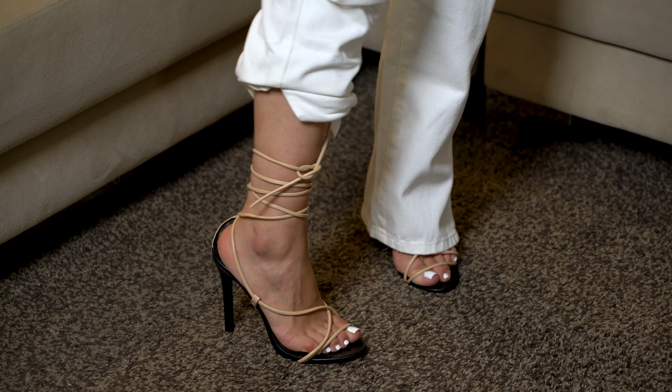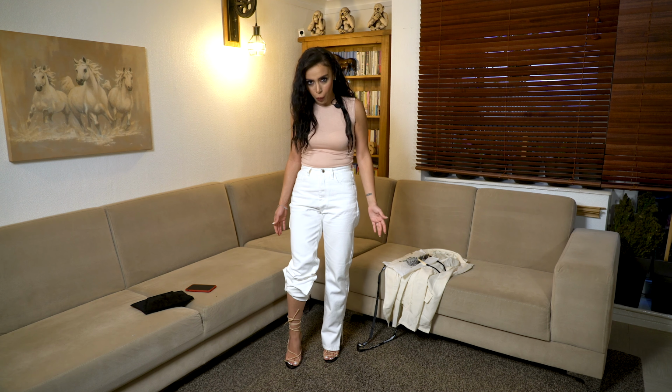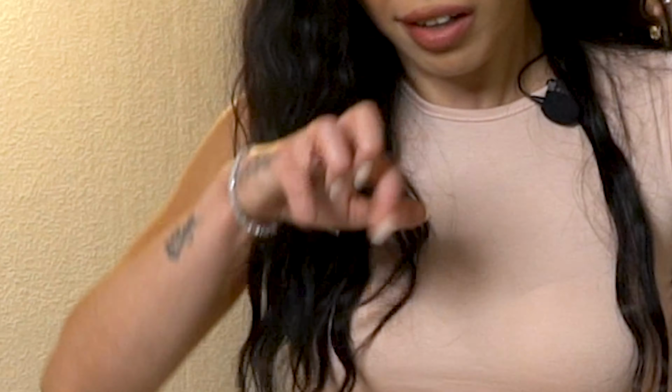I'm usually a size 4 and I ordered this in size 5. And okay, my feet are quite wide. I don't know if you can see, but I struggled to get my toes in there. My toes are looking like this right now, literally on top of each other.